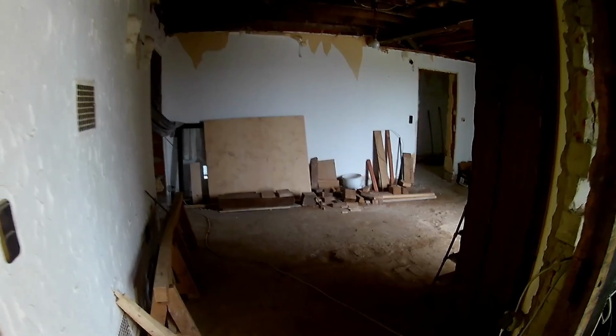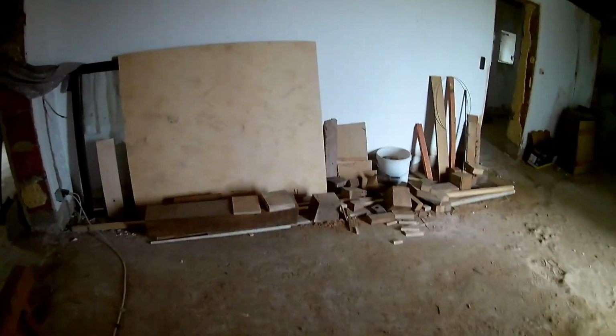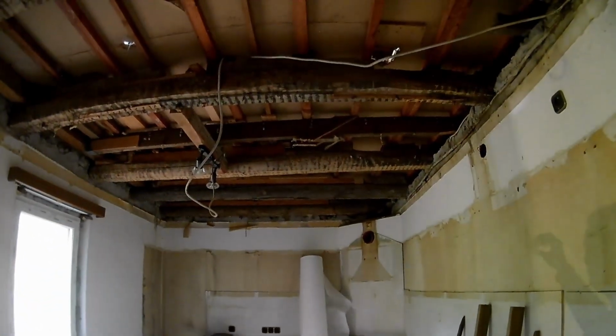From here we can move to the future dining room, and of course a lot has already happened here too. So the floor is still there, but it will also be expanded in the upcoming weeks. And does anyone remember the kitchen? Not much is left of the kitchen, as you can see. It has currently been converted into more of a building materials store, I would say.